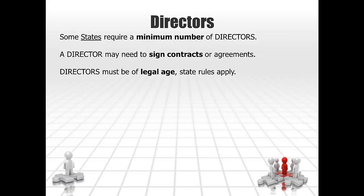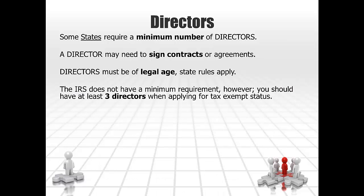Directors must be of legal age, and that depends on state law as well. Now, the IRS does not have a minimum requirement. However, you should have at least 3 directors when applying for tax-exempt status. Over the years, we've seen organizations approved with 1 director, and I will tell you, nowadays, that is a rarity. One of the things that the IRS focuses on are the number of directors and some of the other criteria that we're going to talk about here in just a second.